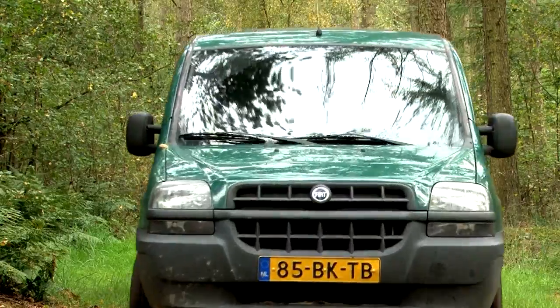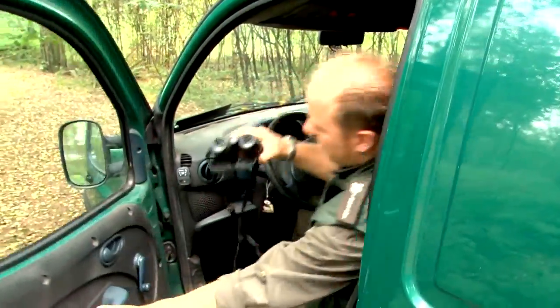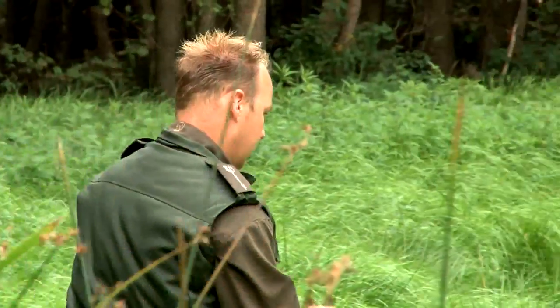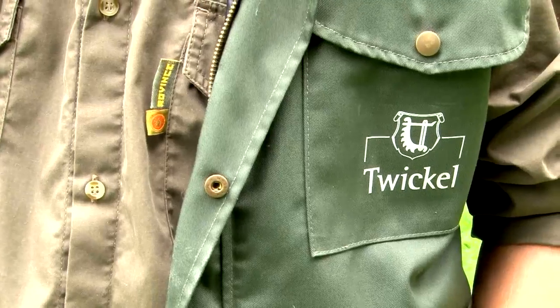So if it's good enough for the military, it must be good enough for those just as likely to be exposed to ticks and mosquitoes like rangers, forestry workers and of course hunters. This is why we're here, because the clothing company Rovins has taken the technology and designed and developed clothing to protect people working and playing in the countryside.